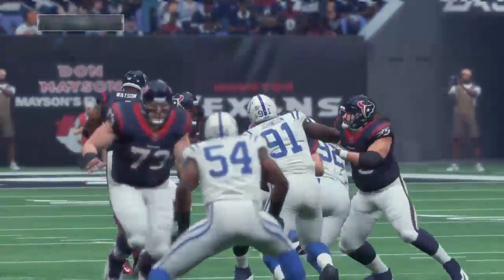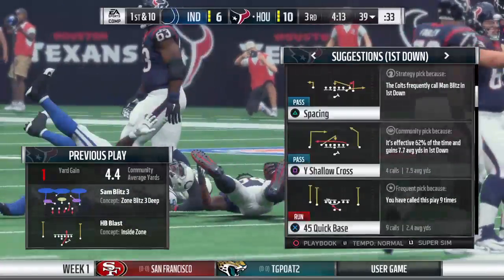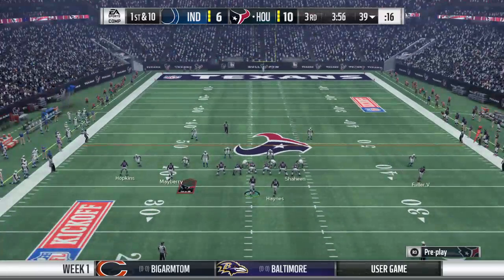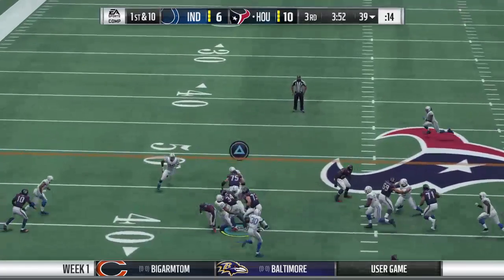2nd and 1, if people want to run the football, this is where every back in the league is supposed to do exactly what we just saw there. Pick up the 1st down. So it'll be 1st down here after the run. Flex round. Flex round. That's right. They'll run it now out of the gun.